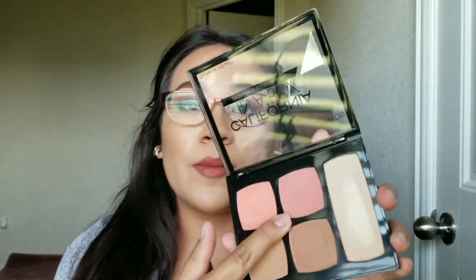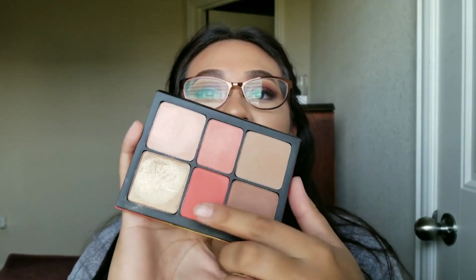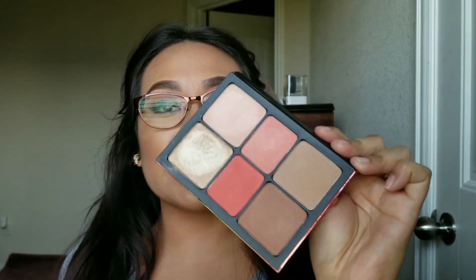But for my final opinion, I really prefer the Catrice California in a Box palette, just because of the pricing, and especially because these colors would work out better for my skin tone. I'll be able to get more use out of this blush, as well as this highlighter, versus the Smashbox, because of course the price point, $14.99, $39. It's an extra $25 just to get 2 extra products that, to be honest, I don't really care for. Like this blush, yes, it would have been fun to use, but realistically, is it something I'm going to be using day to day? No, it's not. This highlighter is a little bit too dark.